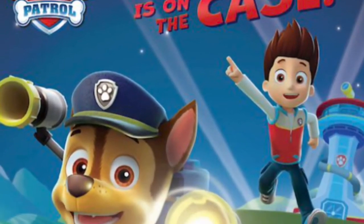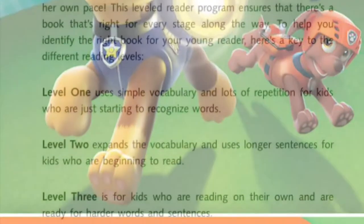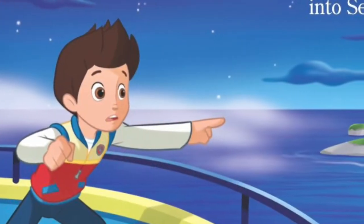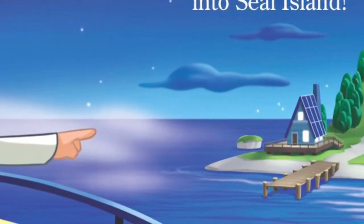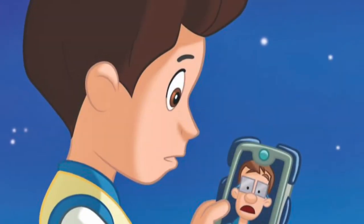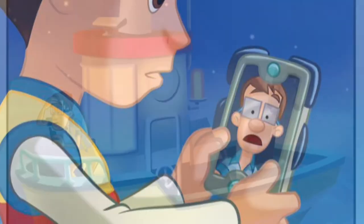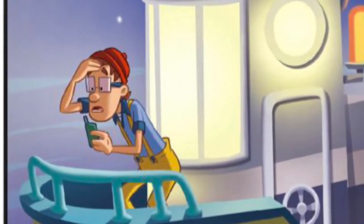Paw Patrol, Chase is on the Case by Carolyn Hay, illustrated by Fabritzio Petrossi. Ryder sees a problem at the lighthouse. The light is out. Without it, ships could crash into Steel Island. Captain Turbot calls Ryder for help. Captain Turbot cannot find the lighthouse. He's lost in the fog.